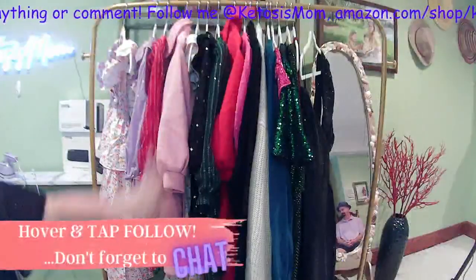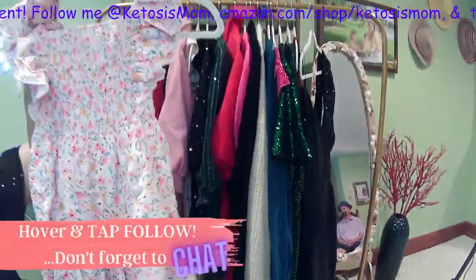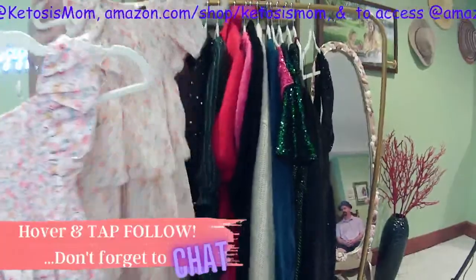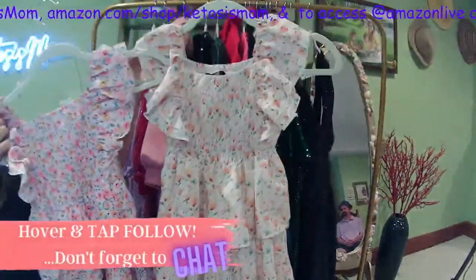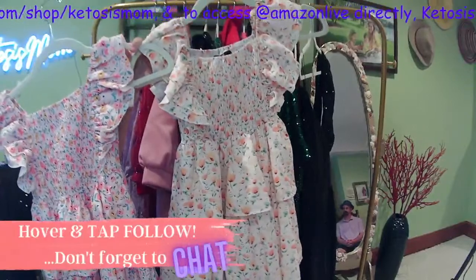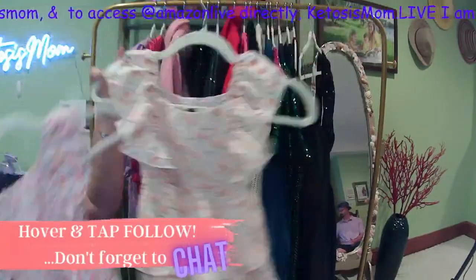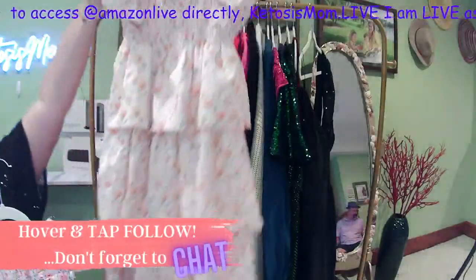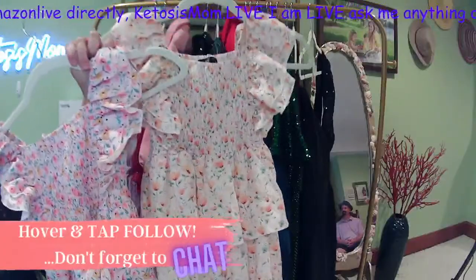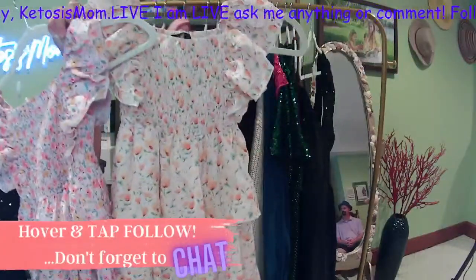Here we go. Here's our rack of clothes. We're gonna start with these right here. They're our very first two items. And these to me just scream sunflower field of cotton, family fall photos, especially this one. It's long, it's flowy, and I'm gonna tell you guys, they photograph really, really well. I also wanna show you guys, these are both size 6.